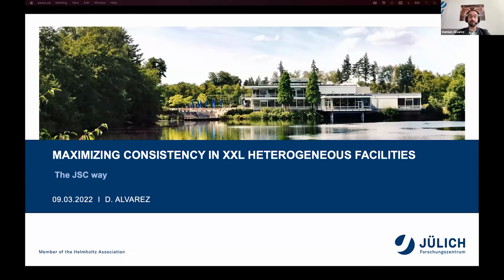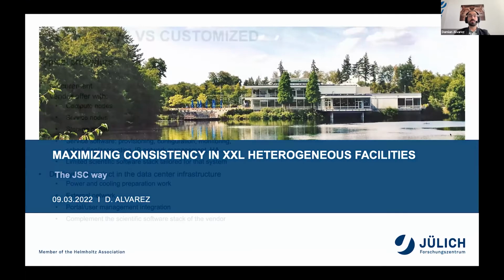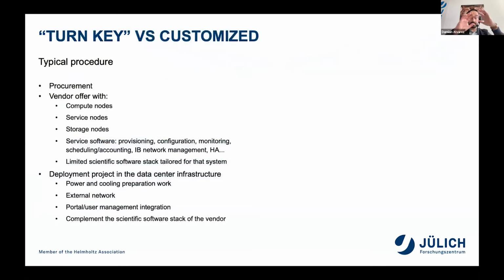I'll talk a little bit about how we do things at JSC, regarding trying to keep consistency across the whole facility. That expands not just to a single system, but to all the systems we have at the data center. To lay out the foundation of what the talk is about, I think we can start describing what a typical procedure is when you get a new system.